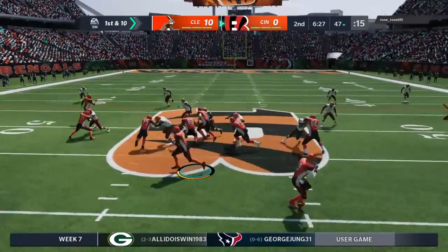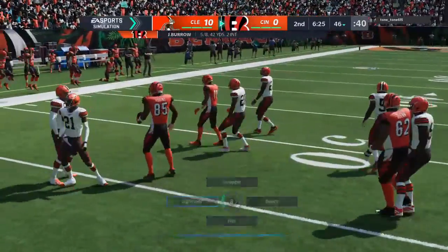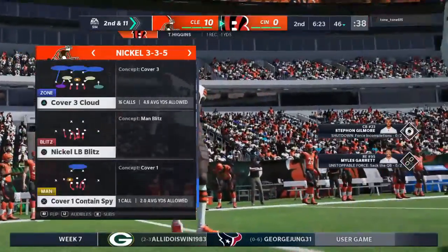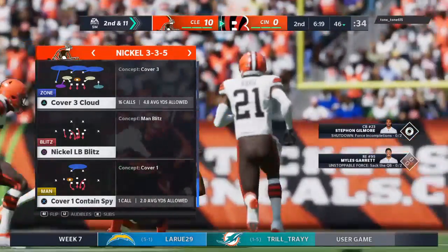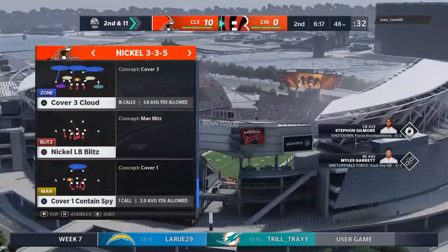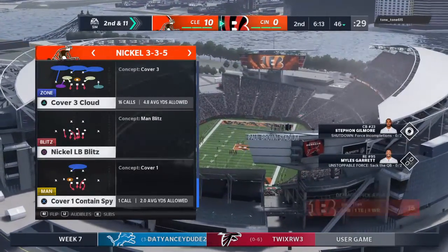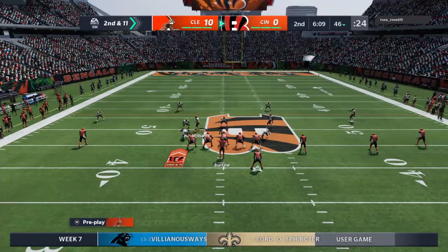And this one goes nowhere. Losing yardage on the play back at the 46. He was unable to shake free there, and they'll cover him for a loss of a yard. Brings up 2nd and 11 at the 46-yard line. Second and 11. Here we go.